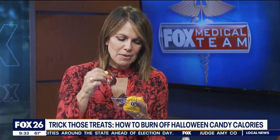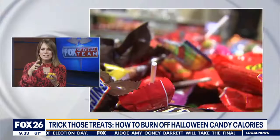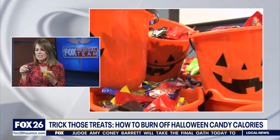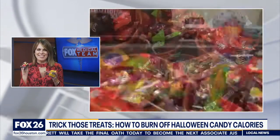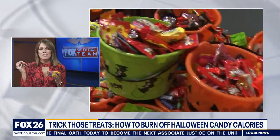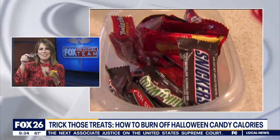And then you got your M&Ms and your Kit Kat. And these are both about 70 calories. And the experts say if you want to burn these off, think about carrying a heavy toddler trick-or-treating for about 15 minutes or so. And that'll burn off your fun-sized M&Ms.